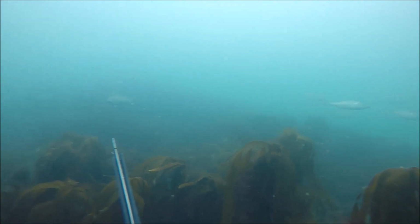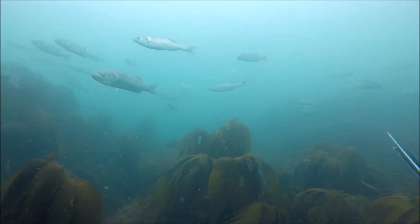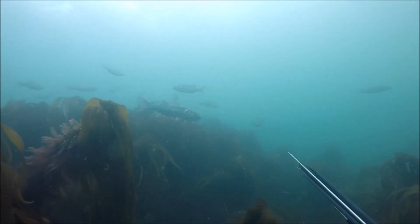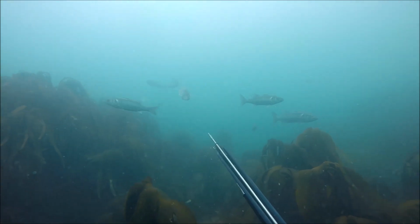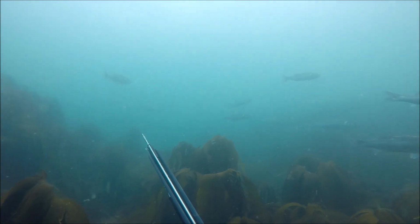And dive after dive on this reef, I was just surrounded by bass. There were just ridiculous numbers of them. There's about 10 dives in this video, and every dive was like this. You can see that bass in front of me there. That's a pretty decent fish. That's probably approaching 6.5 pounds, and I just didn't shoot it.